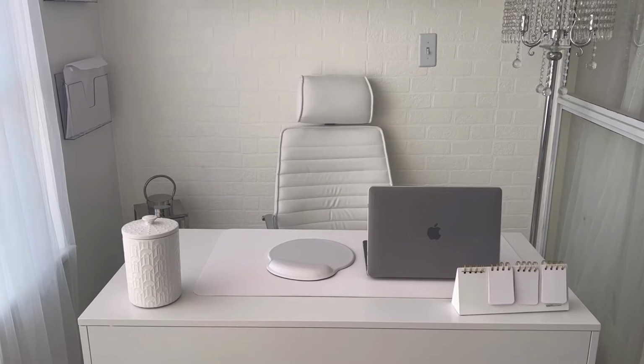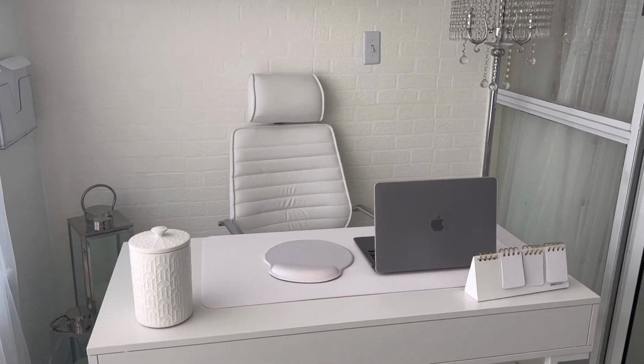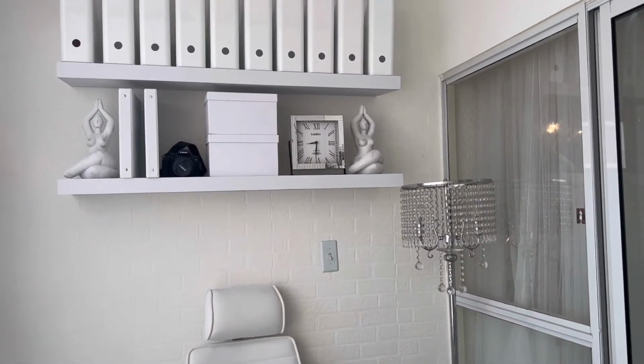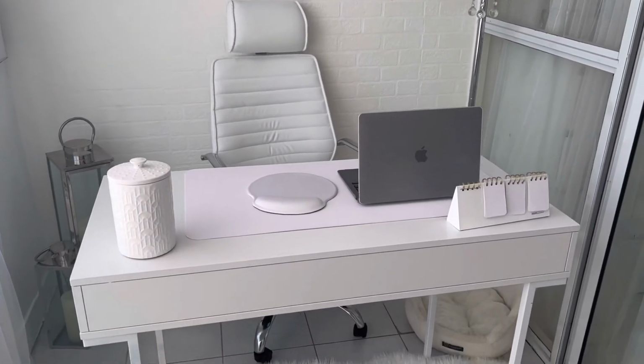However, when my mom came in, she was like, why don't you just pull it back out? So I'm like, okay. And then I pulled it out, and now that everything is completely done, it looks so beautiful. I'm super happy with this entire space.